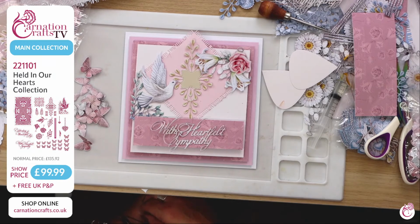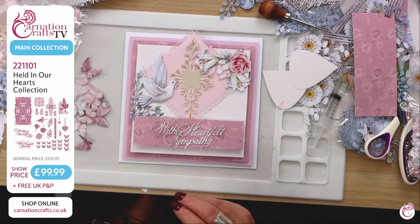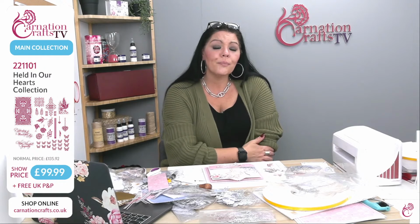I would do it with the white in the centre, and it's annoying me that we haven't got time, but I hope you get the idea of where I'm coming from.